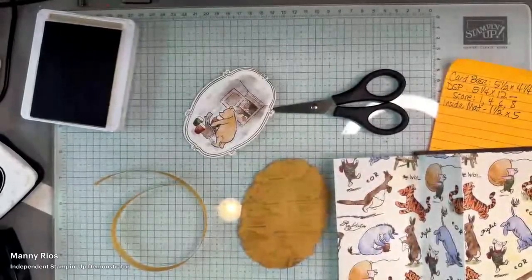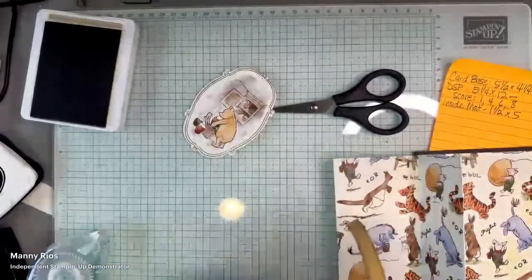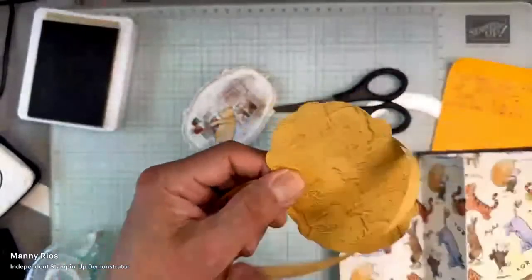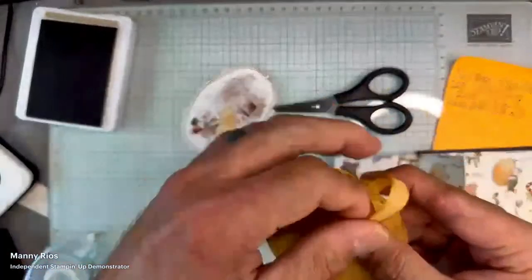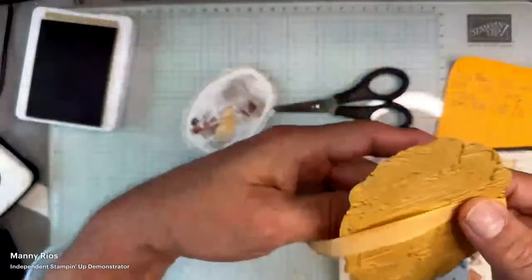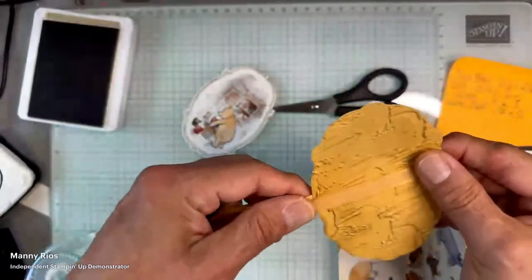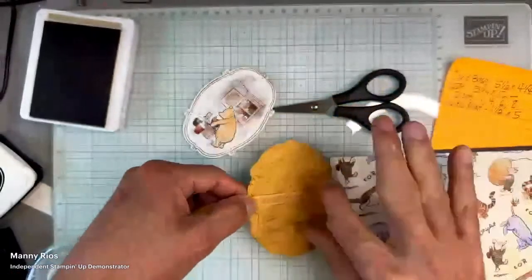And I need this. And so what I'm gonna do is I'm gonna wrap this ribbon around this frame, and I'm gonna have these ends stick out to the side. So it's gonna be something like this. Oh man, I got a lot of extra, but that's all right.